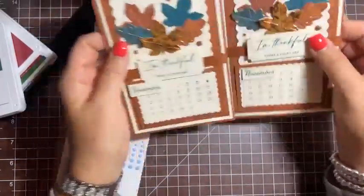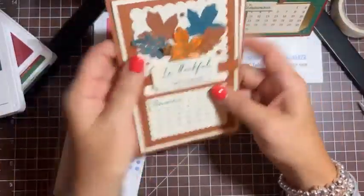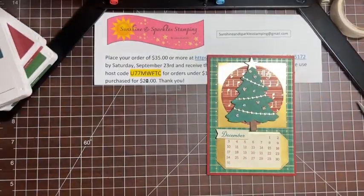All right, you guys, there is our November calendar. All right, next, moving on to Christmas, because we must do December. Hold on 1 second, I need a drink.